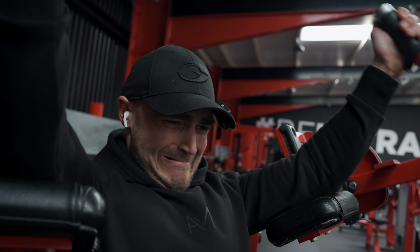Once again, we're training with a fucking vegetable back, so what I'd usually do is cable low row, but that relies a lot on lower back support, so you basically support yourself with your lower back. If you're doing a cable row, you'll know this.